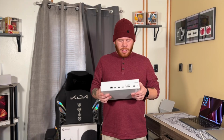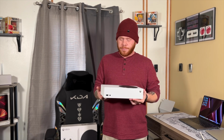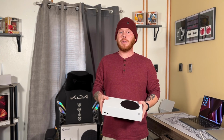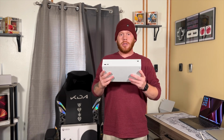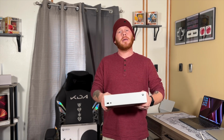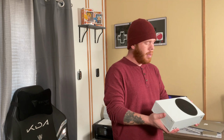For the price and everything you get, and how nice it looks, how well it works, Game Pass, I would buy a Series S. If you are holding off for the Series X or PS5, this is something that I think you should get. And when the stock is better and you can find the PS5 or the Series X, then get those. But if you're on the fence on this, I recommend it.